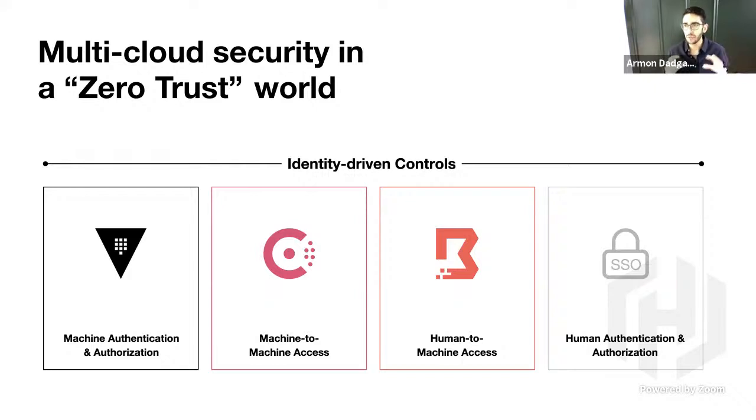So our view is, as we make this shift to a zero trust model, what do we need to hang our hat on in terms of defining controls? We move away from saying this subnet is trusted and this subnet is untrusted to a notion of identity. What I really care about is saying my web server is allowed to talk to my database. My database administrator is allowed to talk to my database.